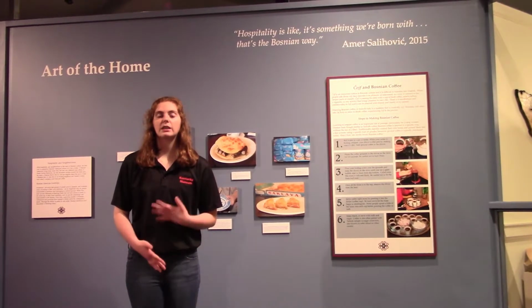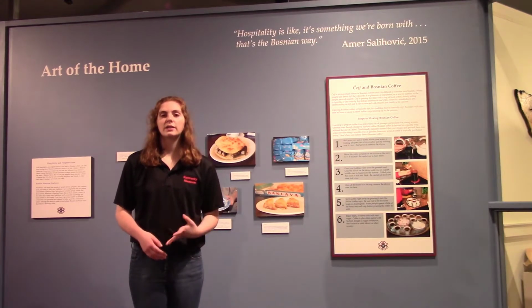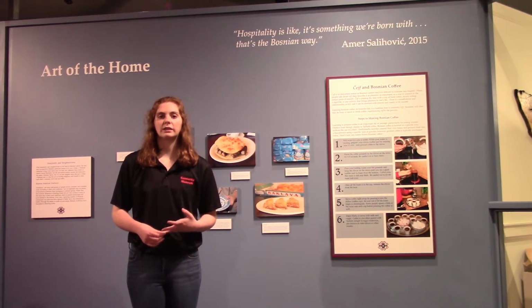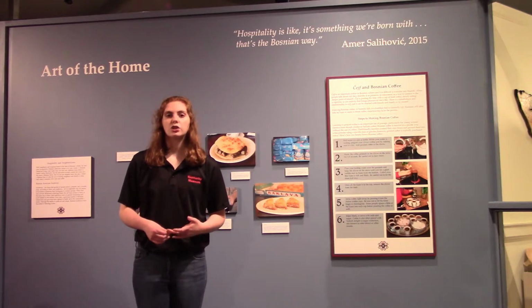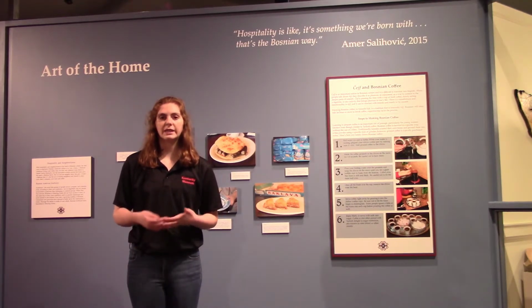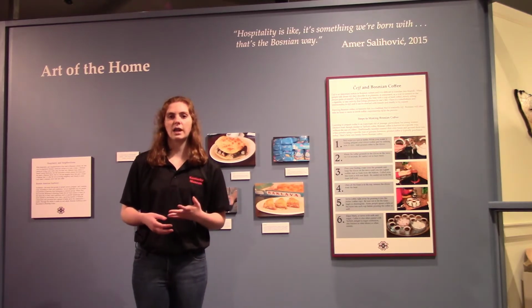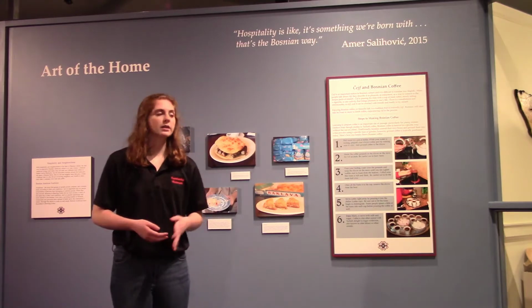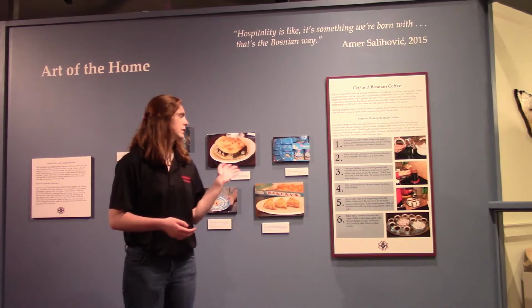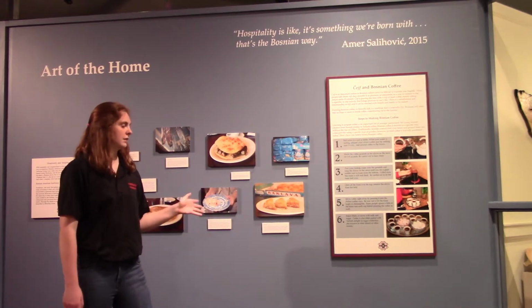Continuing on with Bosnian culture and tradition, we are now going to look at the art of the home, which is another important aspect to Bosnian culture and tradition. Two of the main things that are very important in the home are hospitality and neighborliness. And along with this is their foodways and the type of food that they eat, such as pita and baklava, which you will see different examples of behind me.